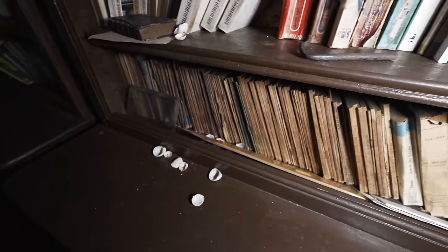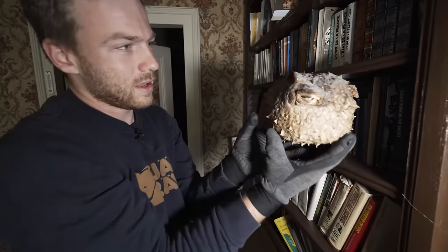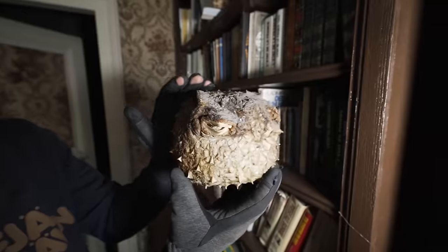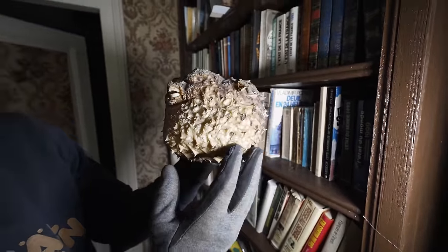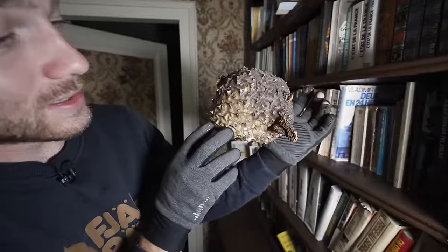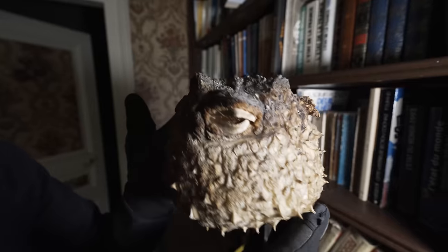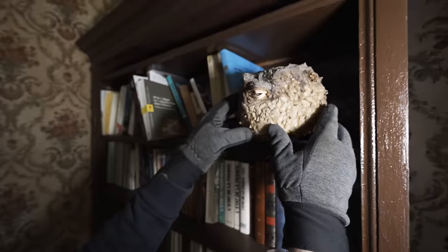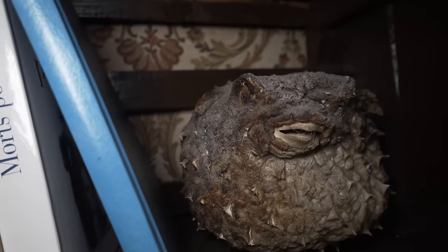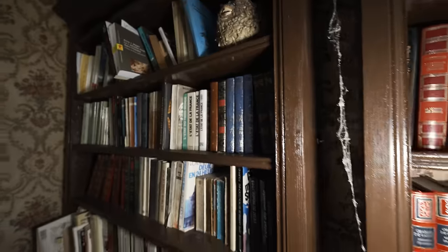Danny, I'm gonna show you something now. Inside of this library here is, if I'm not mistaken, a puffer fish. One of those fishes that blow up. A balloon fish. I don't know the actual name. That's a real one for sure. Yeah, it's just been dried, as you can see. Oh my god. So crazy, standing here in the library. They are poisonous, if I'm not mistaken. I have no idea. Wow.